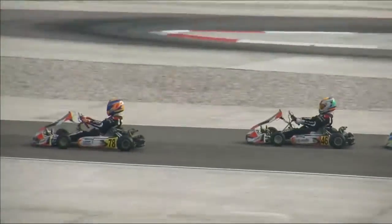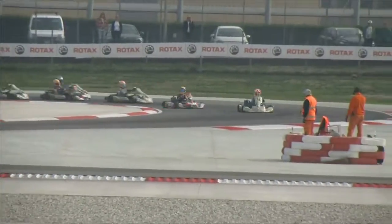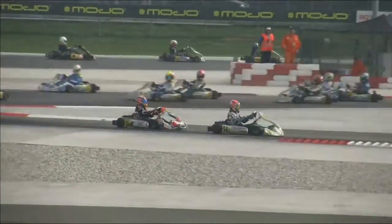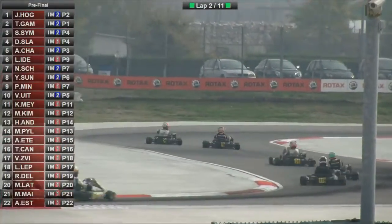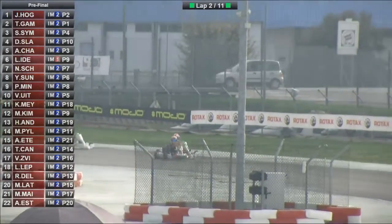Jonathan Hoggard gets a little love tap from his teammate Scott Simmons, who runs deep, and Luke Ide then goes through and sneaks up the inside to get into the top 3. But Luke Ide in the blue colour scheme, running wide then, loses a couple of places, a bit of bumping and boring. Luke is on the outside and gets hit by somebody else who's hit by somebody else, and that has broken up the pack, so the top 5 break away.